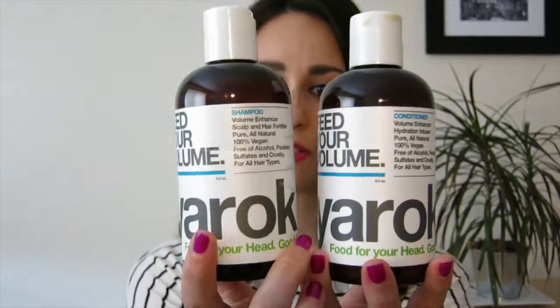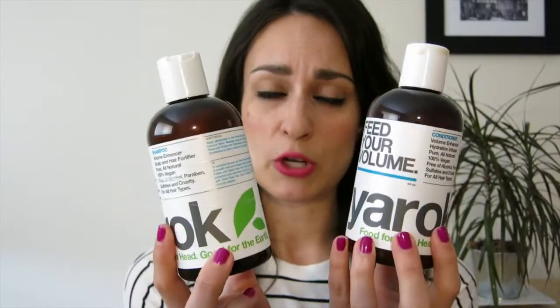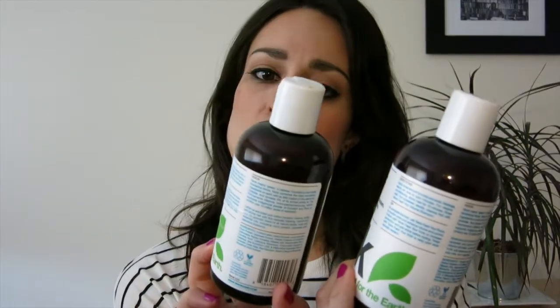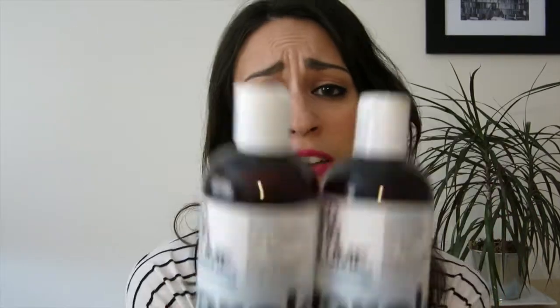So the ones that I currently have are, this stuff is my holy grail shampoo and conditioner, I gotta be honest with you. Quite pricey. This is somewhere between $28 and $32 for each of these bottles, but it is the Yarok Feed Your Volume Shampoo, Volume Enhancing Shampoo and Conditioner. I love everything about these.